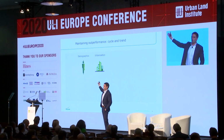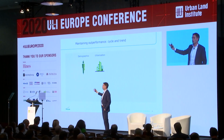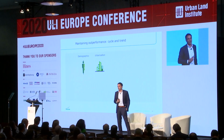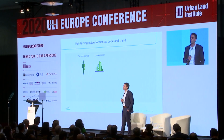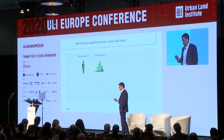Japan is not known for its strong demographics. Still, we are investing in Japan, but not across the country, but only in Tokyo and Osaka, because those are the cities that are still growing. So even in markets with a less favorable demographic situation, the urbanization could still be there, and cities keep on growing.